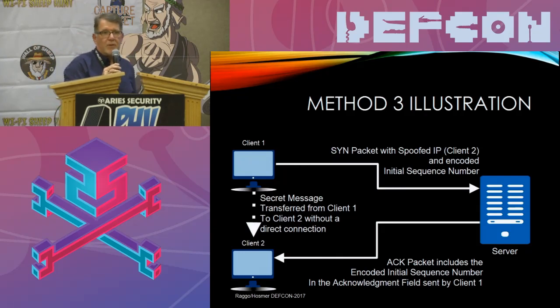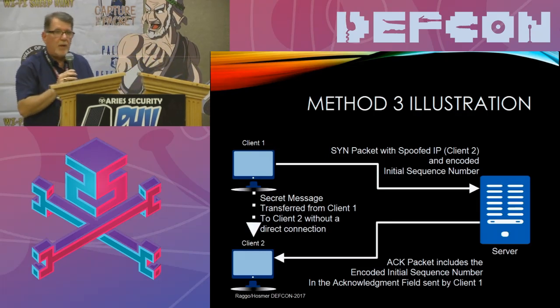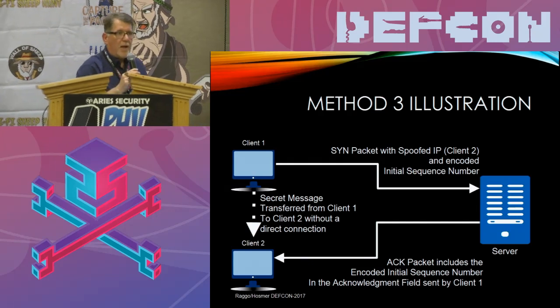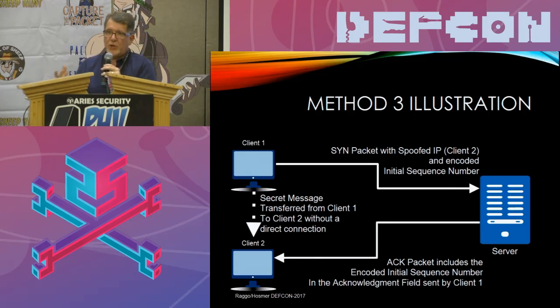Right, so 20 years and a few months later, the methods that Craig had defined really work today. We haven't improved the design of our protocols. We haven't secured either IP or TCP in order to prevent this from happening. And we can communicate small pieces of information or large pieces of information depending on how sophisticated we are. We'll talk about some more sophisticated pieces of this as we go forward in the talk. I'm going to talk about a couple, and Mike will talk about some as well.